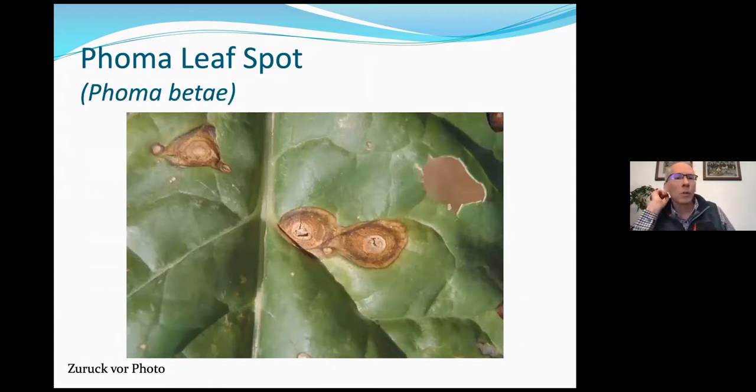And then here's that Phoma leaf spot again. Again, these are quite large lesions. And these ones typically will come much earlier in the season than you would see Cercospora. Again, not a huge economic issue. You'll see this kind of sporadic within the field.